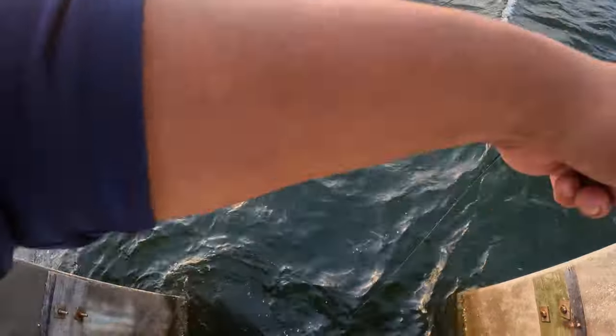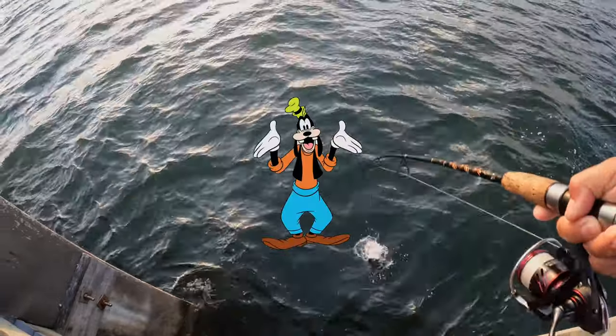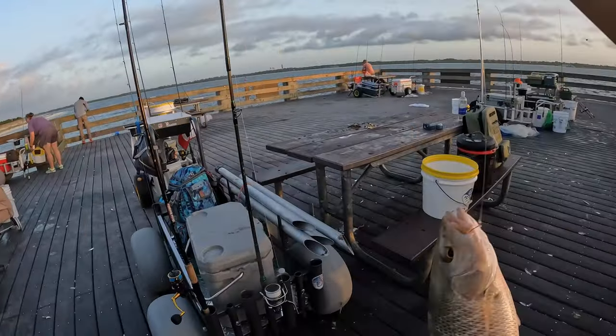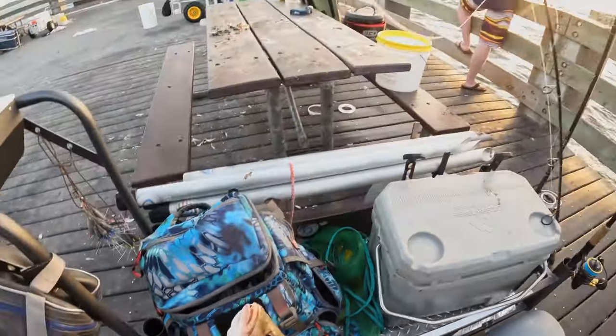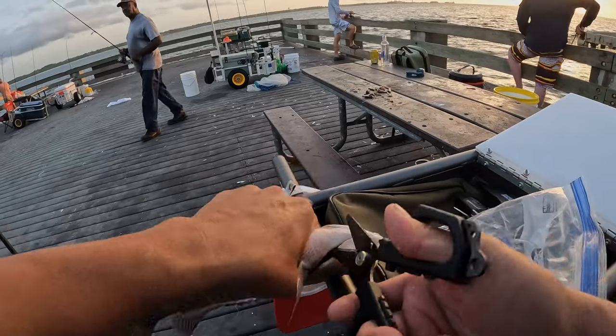Fish on, guys, fish on. That's a nice one. Get him out of that pylon. Oh yeah, oh yeah, oh yeah. Nice one. Let's go. Oh, number two mangrove, about 12 inches. Let's go. Eating good today.